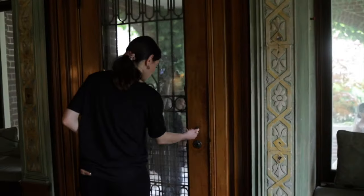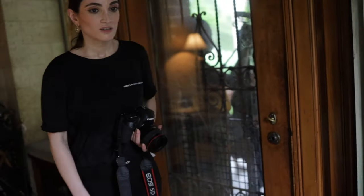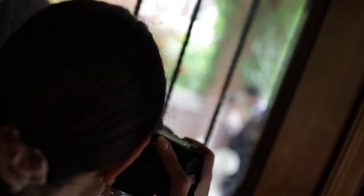Also, it's not opening. It doesn't open, there's no handle. No, hold on, wait, can I grab a picture right here? You guys look at each other. Might as well make the best of this, right?